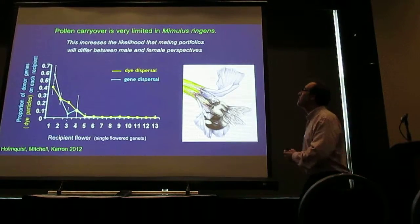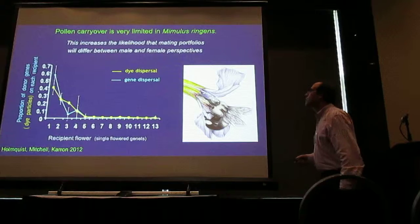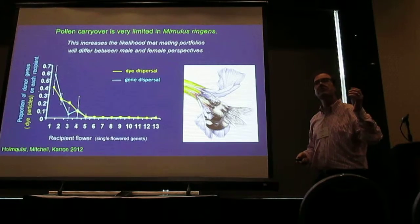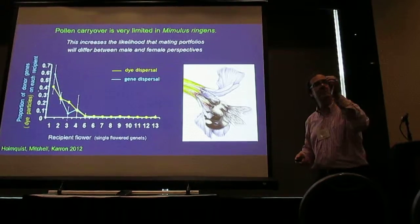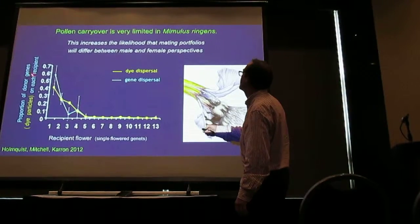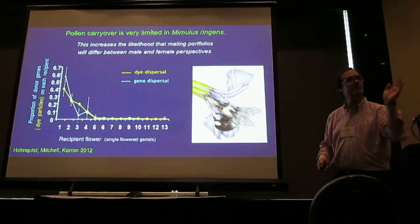I should also mention that pollen carryover is very limited in Mimulus ringens. We've looked at this two different ways. One way that we've done this is to mark focal flowers with fluorescent dye particles and then look at how many flowers successively visited by a bumblebee receive fluorescent dye particles. If you look at the yellow curve, you can see that most fluorescent dye particles only disperse to the next 4 flowers in the visitation sequence.